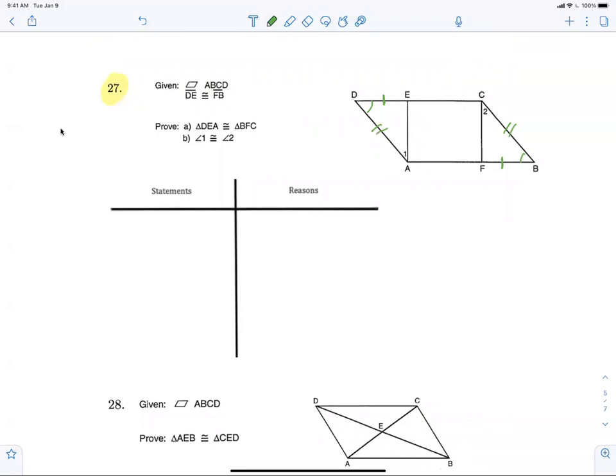Could you also prove that a triangle by side? But how do we know CF is congruent to EA is the question. Do you agree with me? I'm asking you, you want to do side, and listen, you might be right. People see things differently. If you can tell me why EA is congruent to CF, I'm happy with side. But you have to tell me why. I'm not saying you're wrong. I'm saying in order to prove side, you have to tell me why EA is congruent to CF.